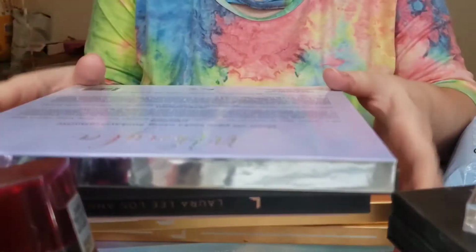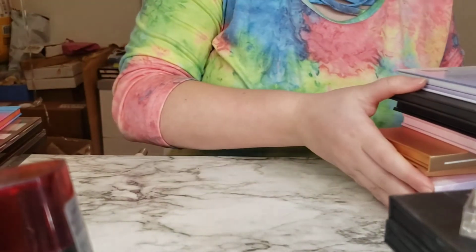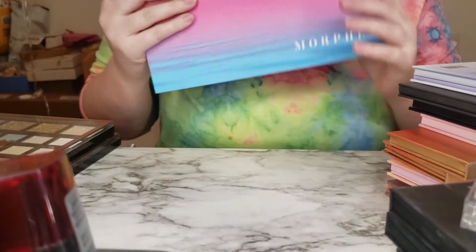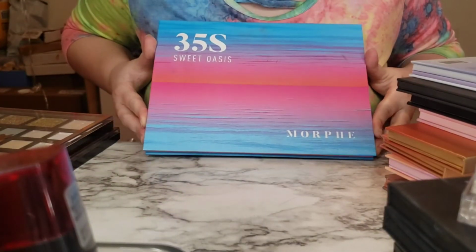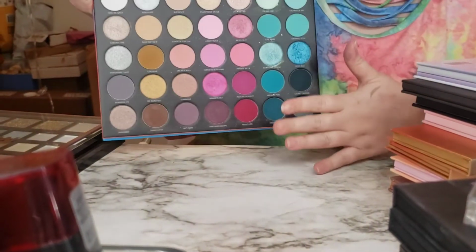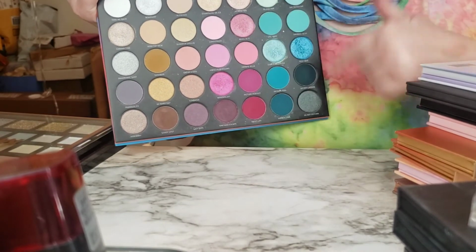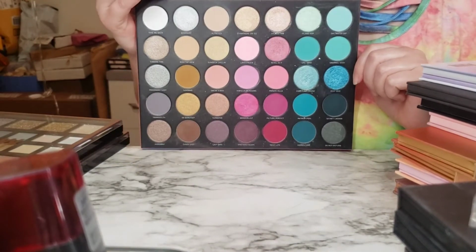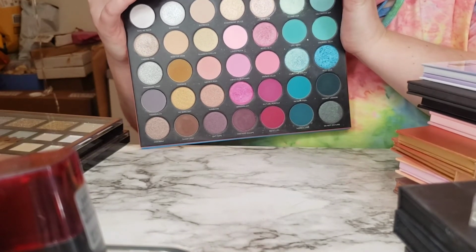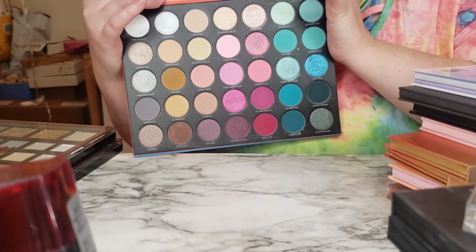My pile is getting too tall and you can't see anything. I literally didn't get rid of anything, or one, but here's this guy. This is the Morphe 35S. This is my first Morphe palette ever because this palette really stuck out to me. All the neutrals and then rows of pink and then blue. I love this. This is so beautiful, but I feel like some of them are hard to work with if they work at all, and then some of them do work, and I don't know.